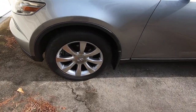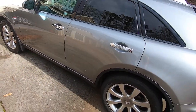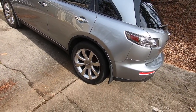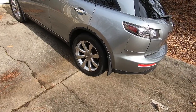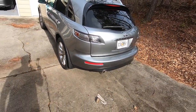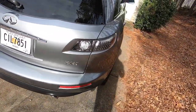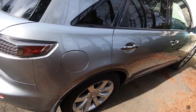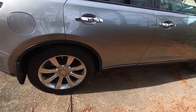It's fantastic looking, 20-inch wheels. Just a beautiful car, and I loved the way that the wheels and tires work together and fit under the fenders. The Porsche was not that impressive when I started looking at that, and the BMW X5, unless you went for the really big tire package. These just look fantastic.